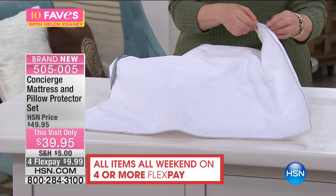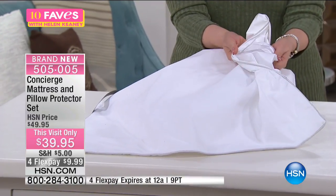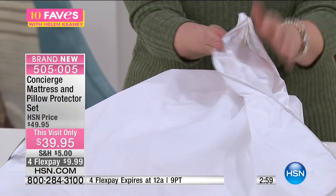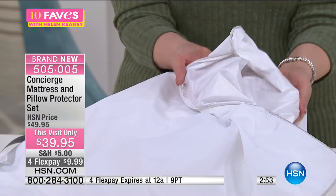And you zip it in, it's got an invisible zipper, and you see on the inside. So, you know, when you're on your pillow, maybe you're drooling at night. I mean, everybody does that. And guess what? If it's your favorite pillow, if you've got a really expensive pillow or not so expensive pillow that you just love, it's always going to be okay.